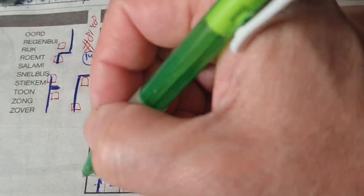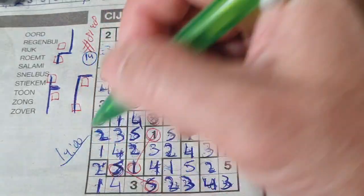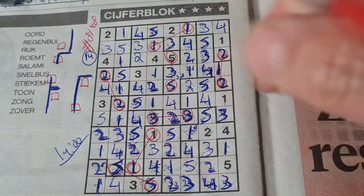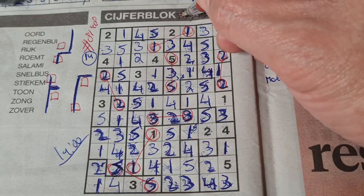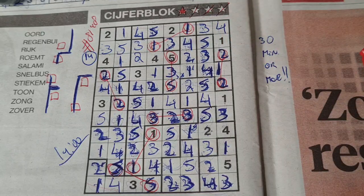Finishing in 14 minutes. Well, we solve it again. 4 stars, no. 3 stars, no. 2 stars, no. Let me give this a 1 star. I'm faster than 50 minutes, so I'm well pleased with the time. And I like this one. Yes, I really do think so.